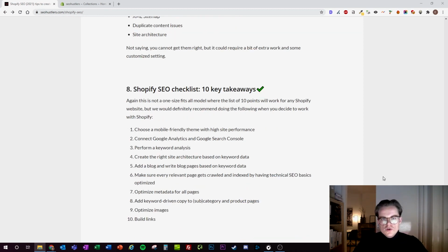So to conclude our article and our video, we created a Shopify SEO checklist with 10 key takeaways that you should absolutely not forget. First of all, number one is choose a mobile friendly theme with high site performance. This really increases the likelihood of better rankings in the future. Then of course connect to GA and Google Search Console to get the data in, perform a good keyword analysis to get the right search data, and from there create a site architecture based on the keyword research.